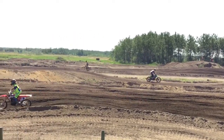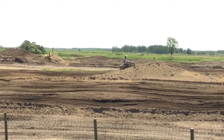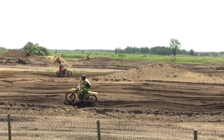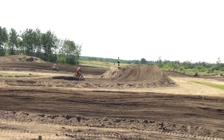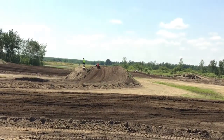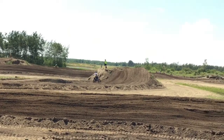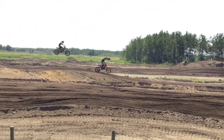Red Hill riding very defensively now, only 2 corners to go. And he won't get him. The battle's actually closer now for second place than it was for third. Parnell ends up 4th, and that's your 250B moto. Excellent racing as always in the 250B class.